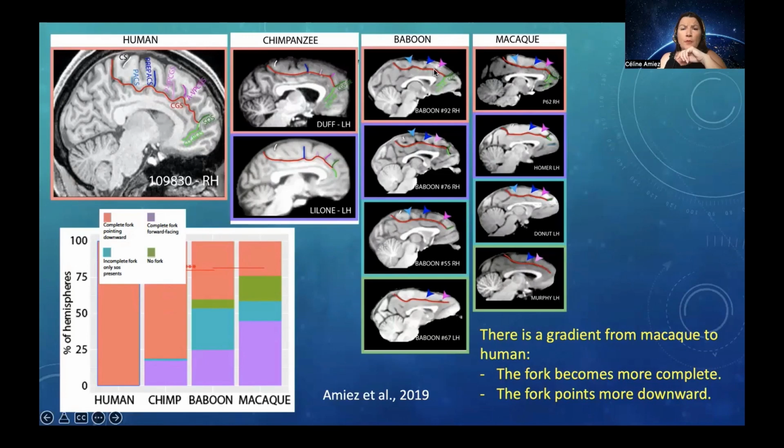In baboon, we have four, and in macaque also, we have four patterns. We have these two patterns that we just showed, like in baboon, a complete fork here, and a forward-facing fork here. But we have also two other cases, an incomplete fork with only the suborbitalis sulcus present, or no fork.